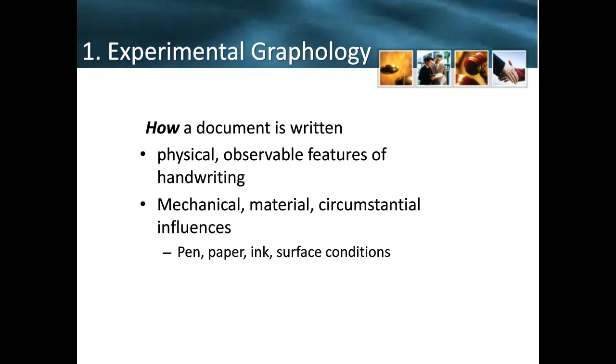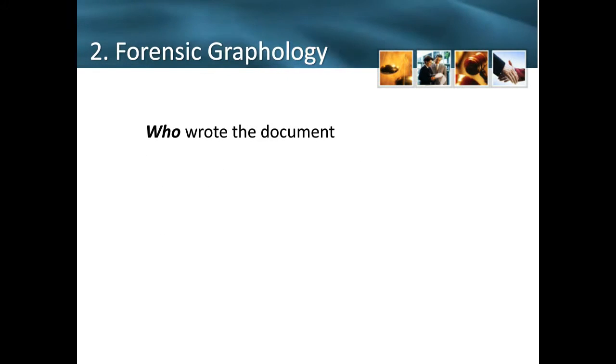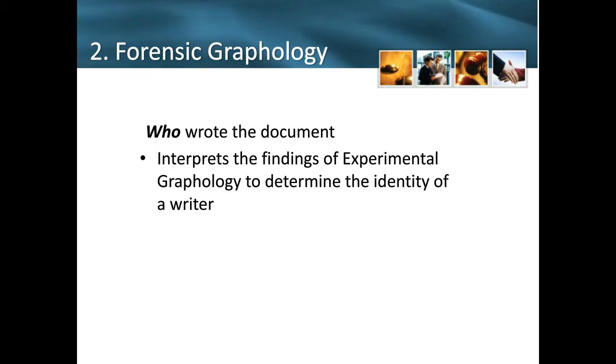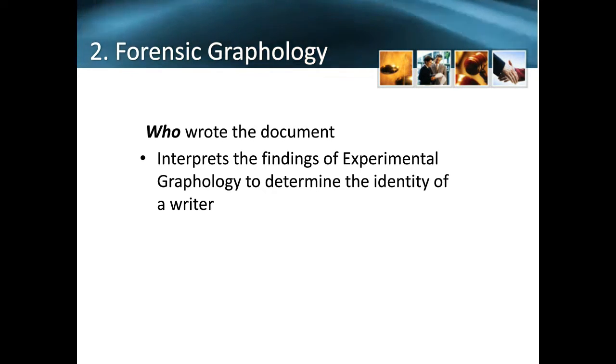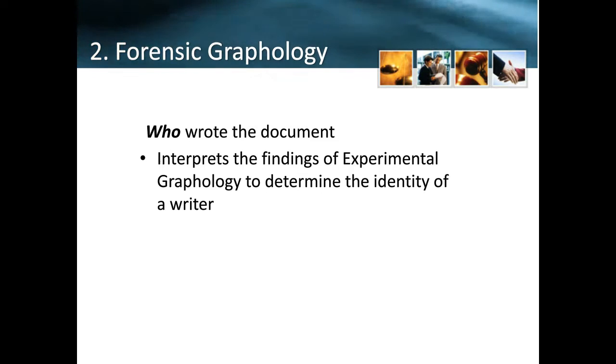Number two has to do with who wrote the document. And that takes the findings of experimental graphology and interprets them to handwriting authentication to determine the identity of the writer. So number two, forensic graphology, is who wrote it.